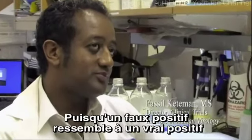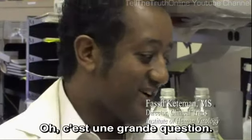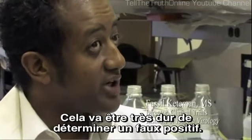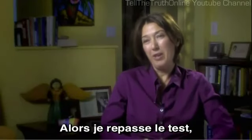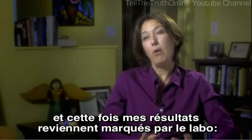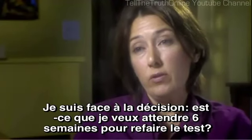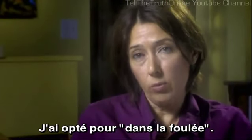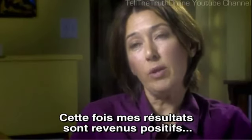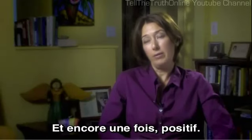Since a false positive looks like a true positive, how can you ever distinguish whether it's truly a positive or a negative? Well, that's a great question. It's going to be very hard to determine a false positive. So I take the test again, and this time my results come back marked from the lab indeterminate. I'm faced with the decision, do I want to wait 6 weeks to test again or do it right away? I opted for right away. My results that time come back positive. Took it again, came back negative. I took it again, positive.